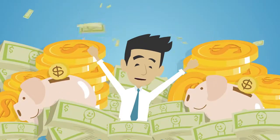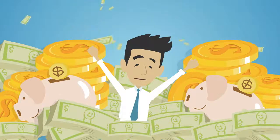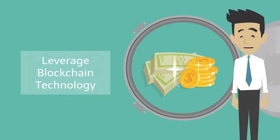Blockchain technology confers several advantages for recording transactions and data entries. It's simple, cost-effective, reliable, and very secure. Forward-thinking companies are already starting to leverage blockchain technology for business applications. For example, you can use blockchain to deliver secure payments in real time.